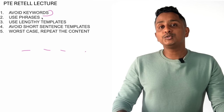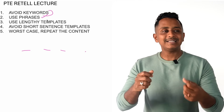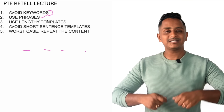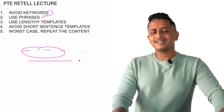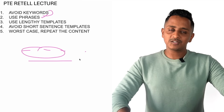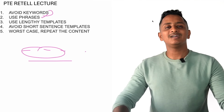So avoid keywords, use phrases, use lengthy templates like I have written here as a third point, because lengthy templates will give you that push. It's like the car is not starting and you give that push. Here the lengthy templates give you that push for the fluency. Short templates may not give you. The speaker said, no fluency, you have to write more to get the fluency. Here the lecture gives the important key points and the relevant, it adds that fluency automatically, that pushing.